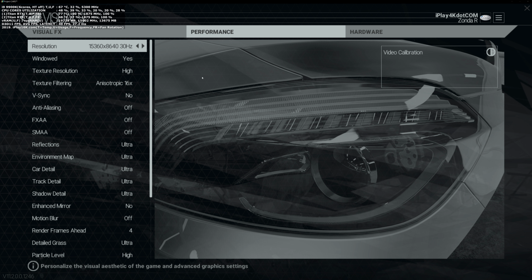So this is how we're going to roll, guys: 15,360 by 8,640 pixels. It doesn't matter whether it's 30 Hertz or not, because it's not going to limit us in terms of FPS. The PC today is going to render at 16K resolution at any sort of Hertz. It could be 60 Hertz or 120 Hertz at 16K in the future, like 2030, but it's still going to be the same FPS on the same computer. Keep that in mind.